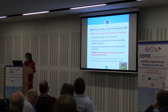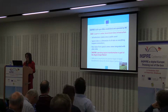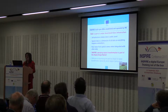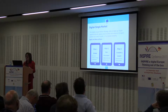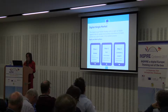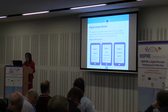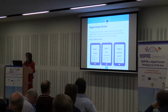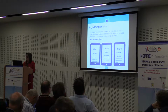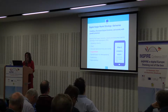So, no doubt that INSPIRE is operating the digital transformation that was explained in the first plenary sessions yesterday. And it's also part of the digital single market. The digital single market, just to recall, is based on 3 pillars. One, better access for consumers and business to digital goods and services across Europe. The second one, to build up the right environment for digital networks and innovative services to flourish. And the third pillar, the economy and society, maximizing the growth potential of the digital economy. So my new unit in the JRC is dealing with these things.